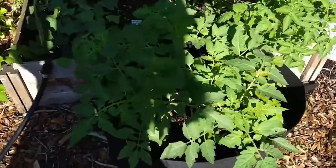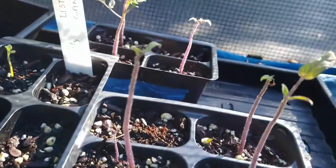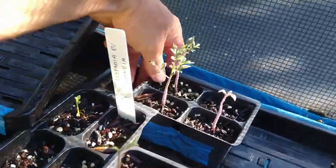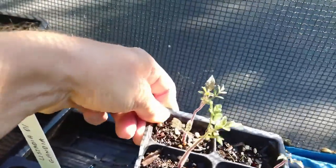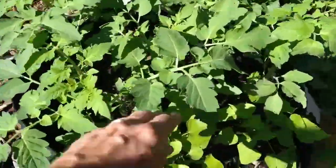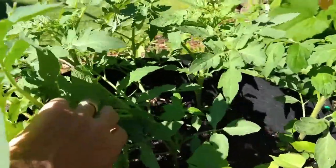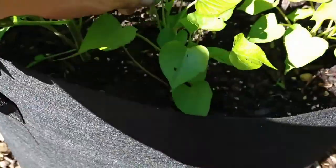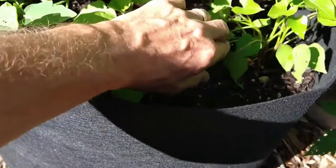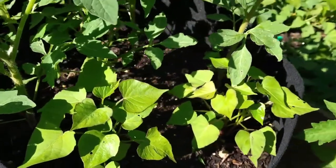These tomatoes looked like this. Let me show you. I had a bunch of starts that I never really got to plant, the Tiffin Mennonite. They're still alive, but they're like dying. These are cherub tomatoes. So what I did was I took these and planted them over here, and look how they're growing. It's amazing. Tomatoes are very vigorous and very strong. Look at that. There's a couple of sweet potatoes I threw in here. I don't know where I got them from. I dug them out of the garden. Maybe I planted a sweet potato last year and it didn't work.